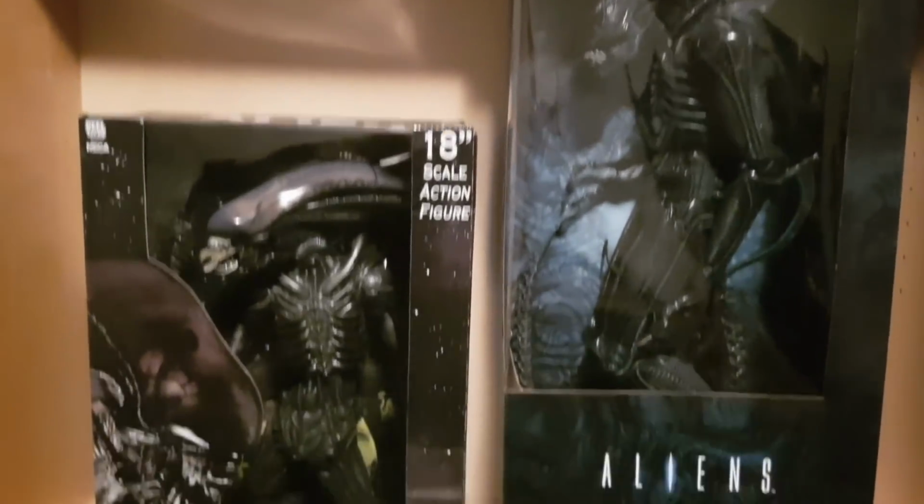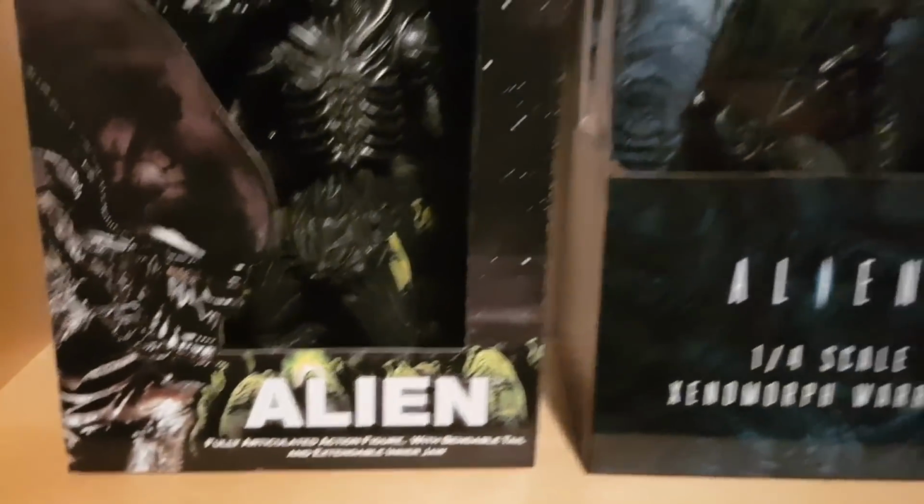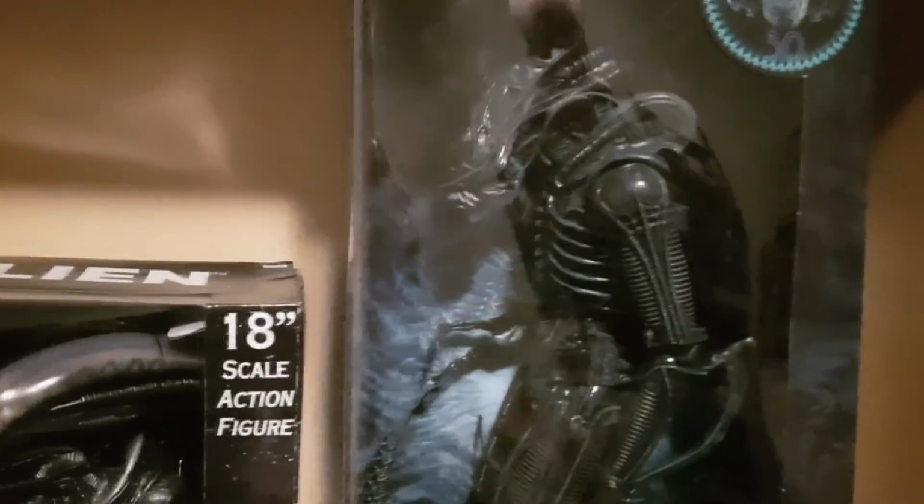Here's my quarter scale Alien, an 18-inch Alien. So that's Alien, Big Chap from Alien, and then the Warrior Xenomorph, which looks awesome. Really happy with that figure. It looks crazy.